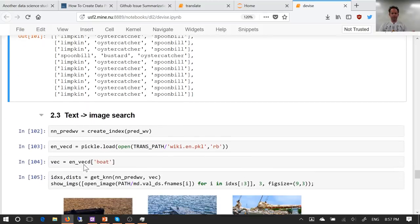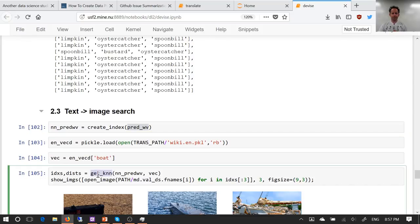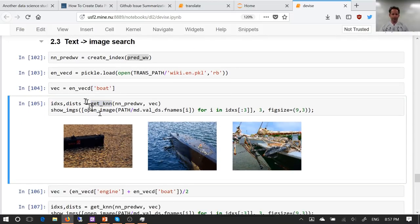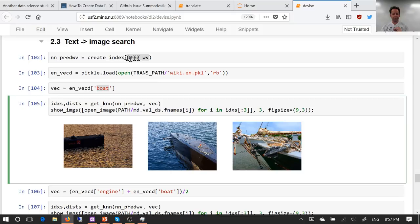Now let's do something a bit different, which is take all of our predictions. Take our whole validation set of images and create a KNN index of the image representations, because remember, it's predicting things that are meant to be word vectors. And now let's grab the fastText vector for boat, and boat is not an ImageNet concept. And yet I can now find all of the images in my predicted word vectors in my validation set that are closest to the word boat. And it works, even though it's not something that was ever trained on.